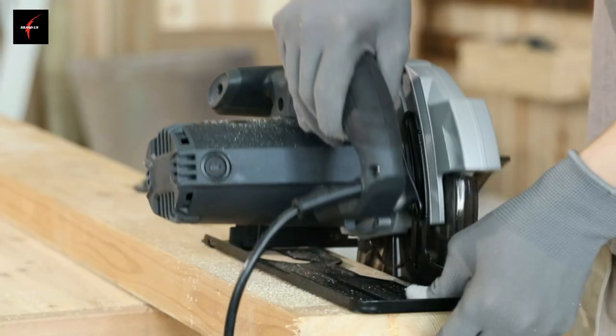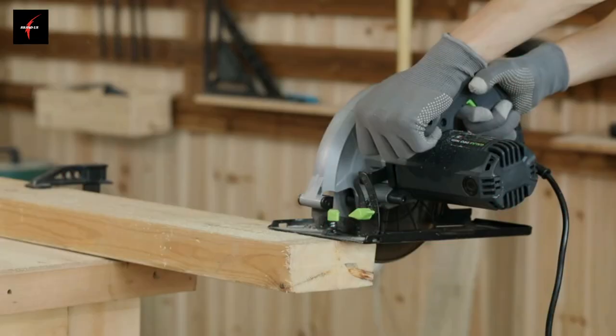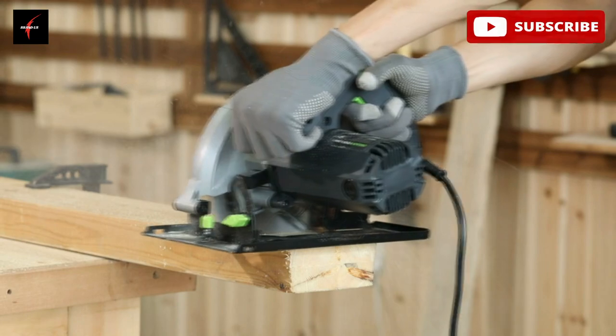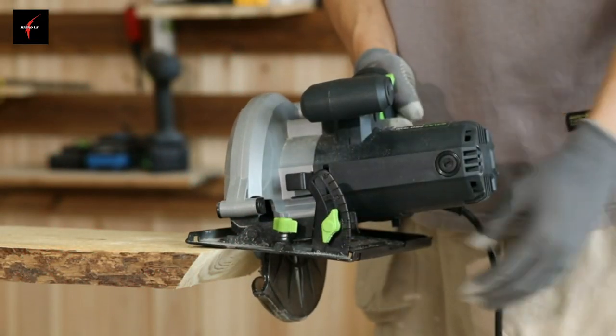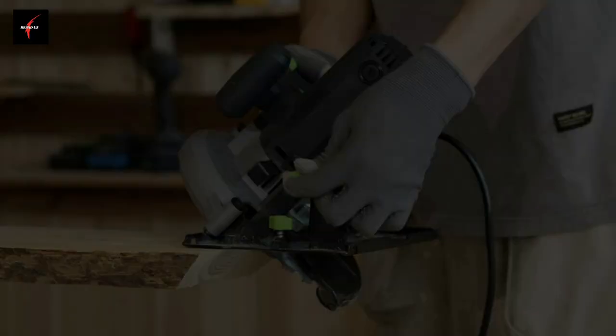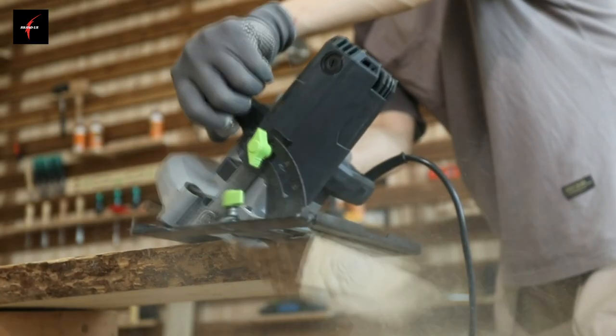This powerful circular saw has a 10 amp input power and runs at a maximum speed of 5800 RPM. Adjusting depth of cutting and bevel angle feature makes various jobs possible. Maximum cutting depth is 2.5 inches at 90 degrees and 1.8 inches at 45 degrees.